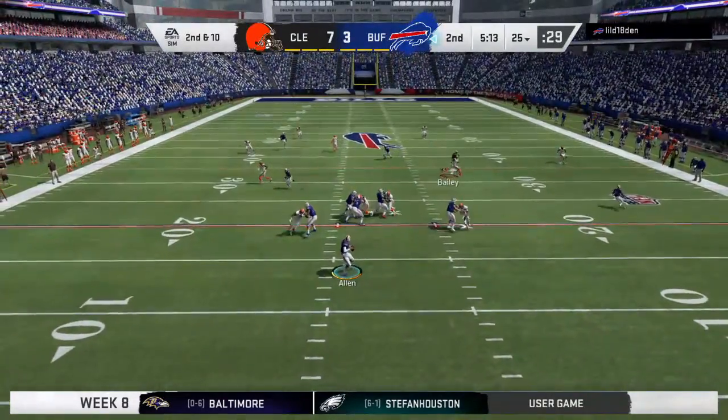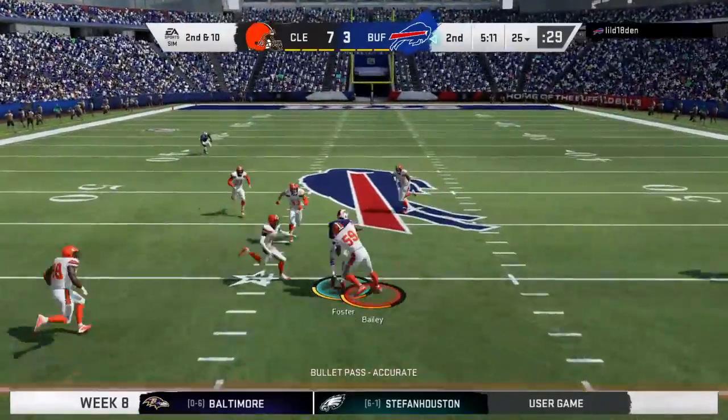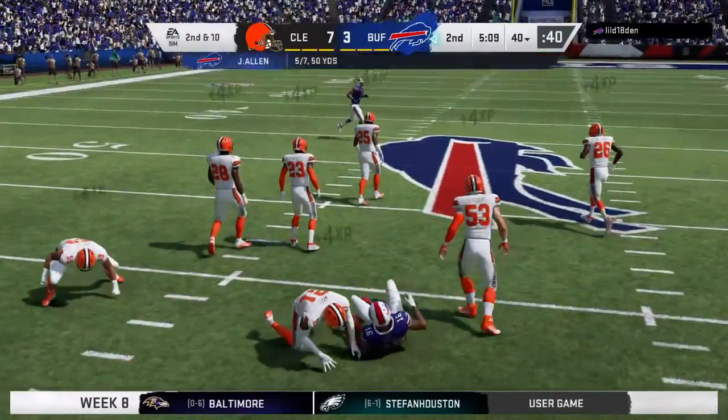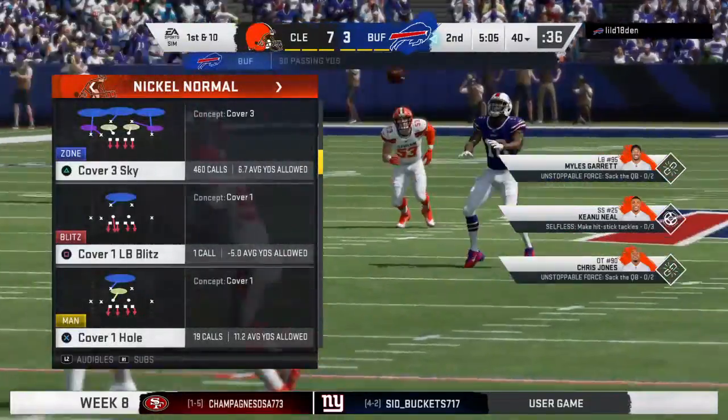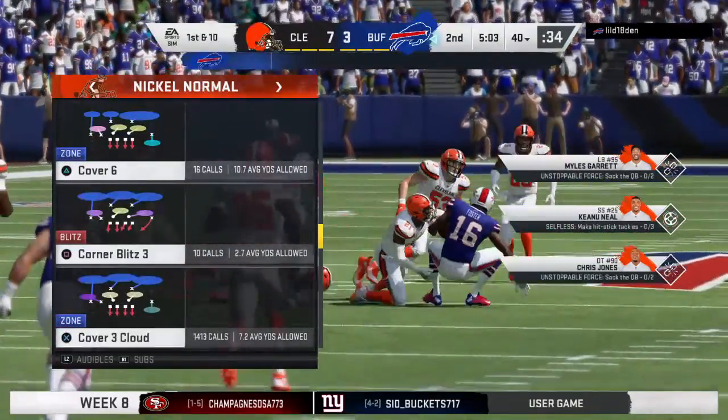Allen to throw again. Got an open man. It's Foster. And down he goes, but he takes it up to the 40. 15 yards on the play, 1st down.